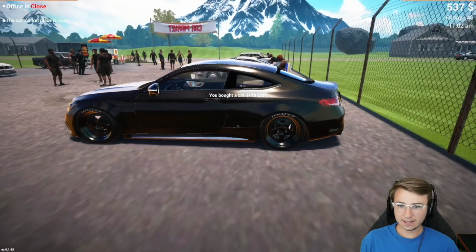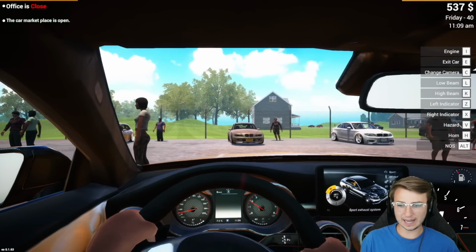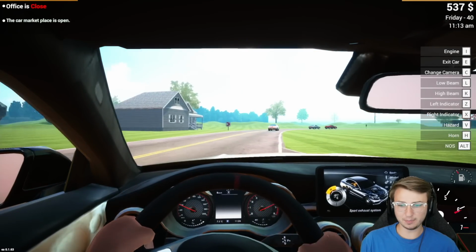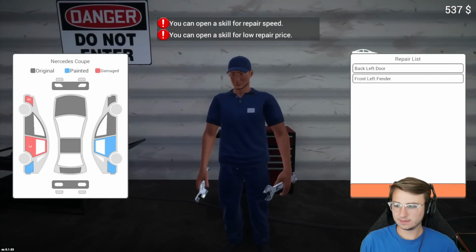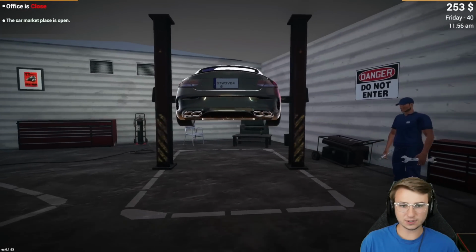Really? Dude, I feel like we just got a steal. I didn't really look at how many miles or kilometers this one has. But that's fine. Let's just cut right through this crowd of people. You'd think we're driving a Mustang. Solomon, my man. How's it going? Okay, just a little bit of repairing. Not too bad, though. Not too bad.